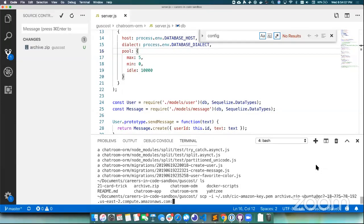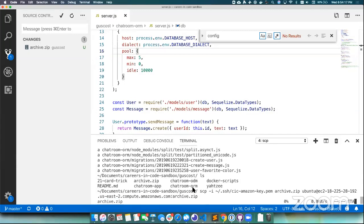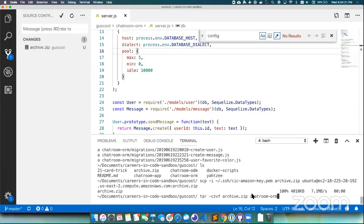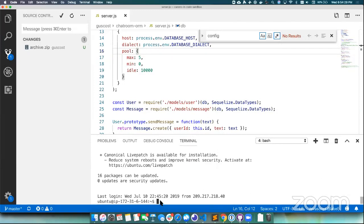So where do you want to copy it from? And then the server, colon, where do you want the file you want to copy it to. This will show a progress bar. And then we can up arrow to find our command for SSH, or I have my login script. And we're back in the server.